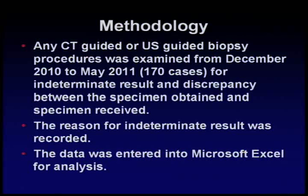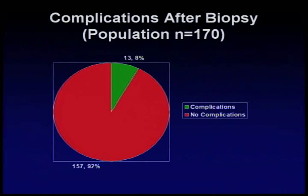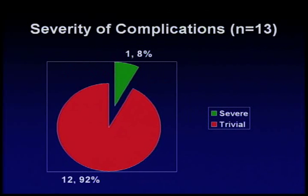Methodology. Any CT-guided or ultrasound-guided biopsy procedure was examined from December 2010 to May 2011, a total of 170 cases, for indeterminate result and discrepancy between the specimen obtained and specimen received. The reason for indeterminate result was recorded. Any relevant data was entered into Microsoft Excel for analysis. So out of 170 cases, 13 cases had complications after biopsy. Of the 13 cases, 1 was severe.